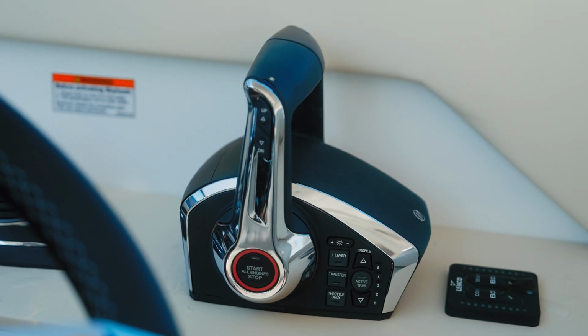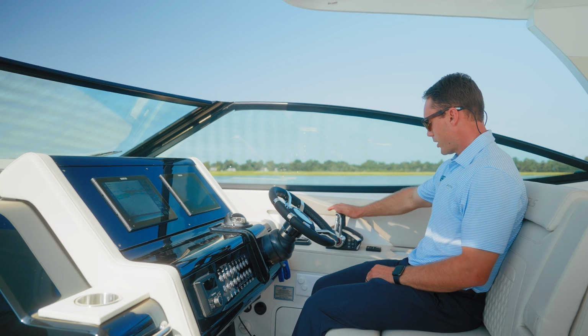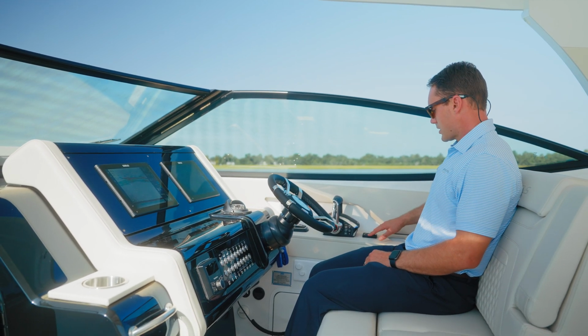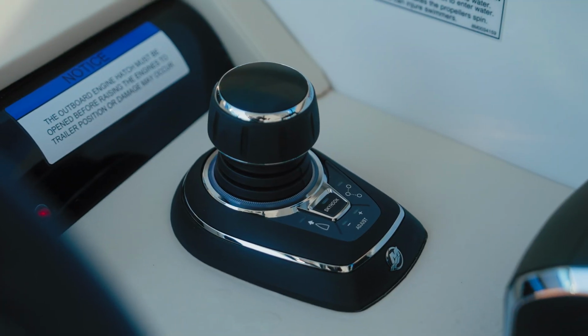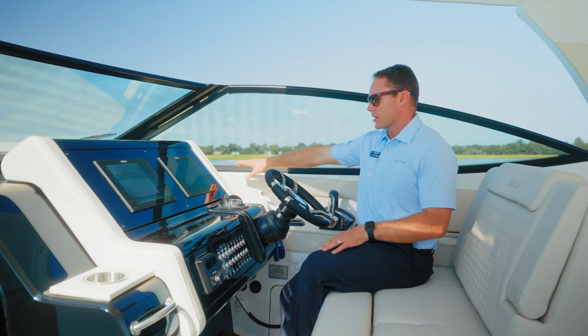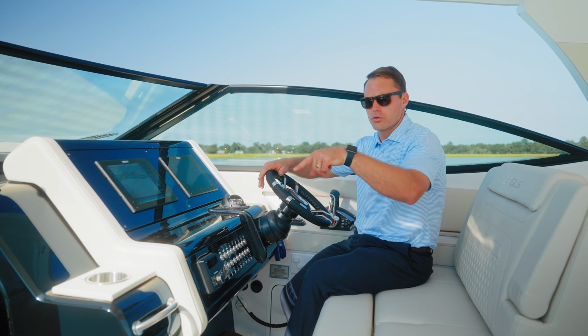Electronics and controls, we have digital throttle and shift with those Mercury Verados. Active trim comes standard. We have Lenco trim tabs with LED indicators. Of course, joystick for Mercury, which includes their Skyhook and autopilot features as well. We do have air conditioning at the helm along with below deck.